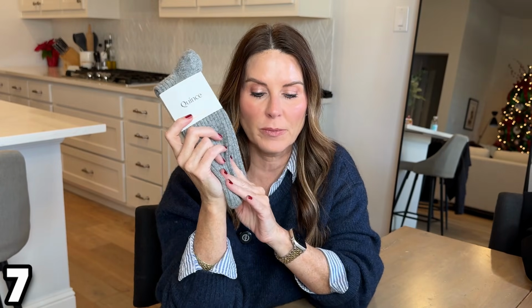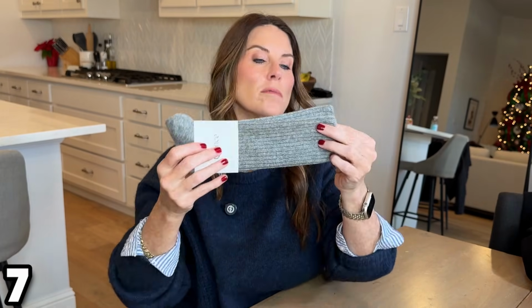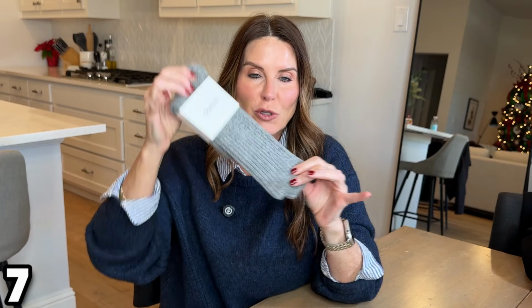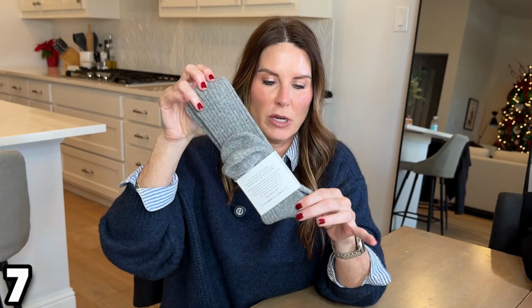When I heard that Quince had cashmere socks, these are supposed to be like the Jenni Kayne and the Naked Cashmere. I mean, those are almost $80 and these are like $29. You won't want another pair of regular cotton socks anymore. Once you buy these, you're going to be hooked. They've got a bunch of different sizes and colors, and shorter ones or even longer ones if that's your jam.